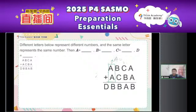Is it possible that A equals 4? No. If we want to involve carryover, A should be a number at least bigger than 5. Yes, Xiaomi, you are right. Once we know there is carryover, we also know one more thing, that D must equal 1. However, this question is not so nice for us because D only appears once. So when we use this information, we cannot do so. However, let's check it. Is that possible?